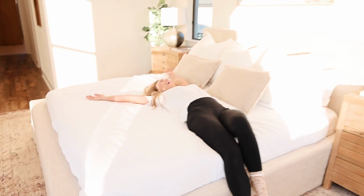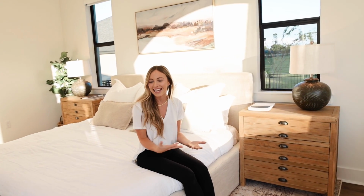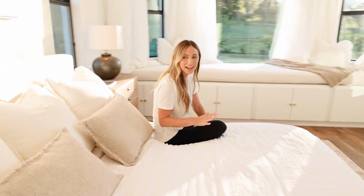Chef's kiss. The next is the coziest bed ever. Oh my goodness, it is an actual dream. And obviously what I was going for in here is just that light, airy, cozy, peaceful environment. Like, I didn't want anything too bright. I just wanted something that you're gonna come in this room and just feel like you wanna unwind.